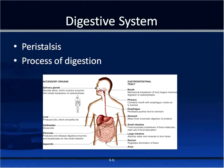The liver is the largest internal organ of the body. It produces bile, which breaks up fats. It stimulates the gallbladder to secrete stored bile into the small intestine. And it stores minerals and fat-soluble vitamins A, D, E, and K. And it also stores blood.